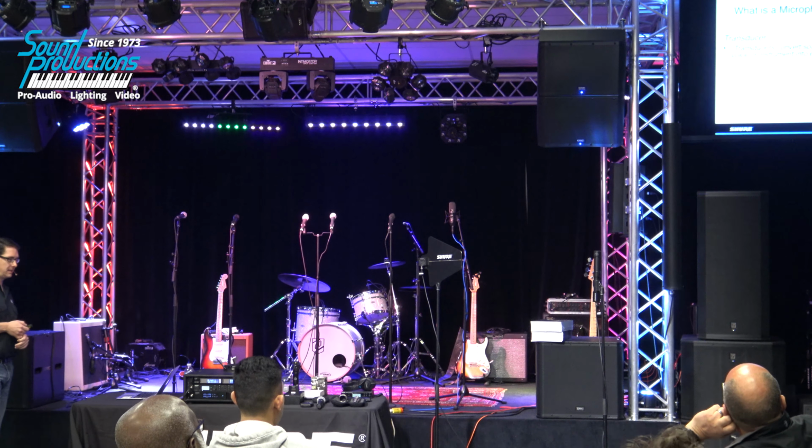Two common designs, as we all know: dynamic, condenser. Dynamic has always been more of a road piece. In recent years with KSM8 and our Beta series, we've been able to put out some really high quality condenser mics that are pretty doggone roadworthy as well. And then of course the three properties that we're going to look at this morning: polar pattern, frequency response, and sensitivity. These three pieces are typically what you find on every spec sheet from every manufacturer.